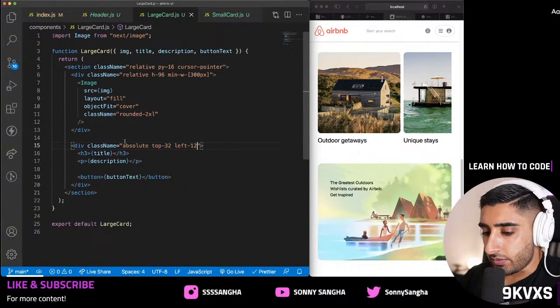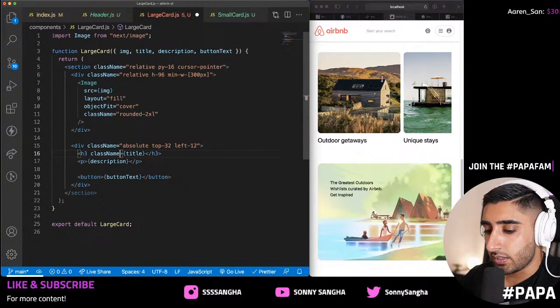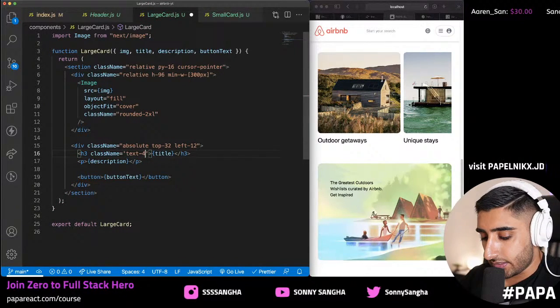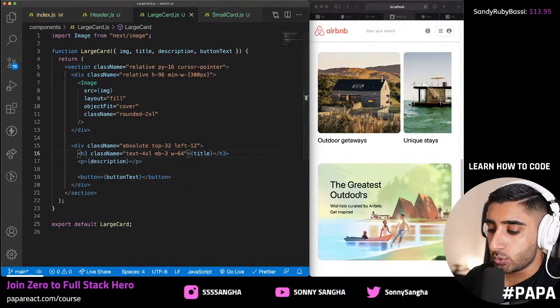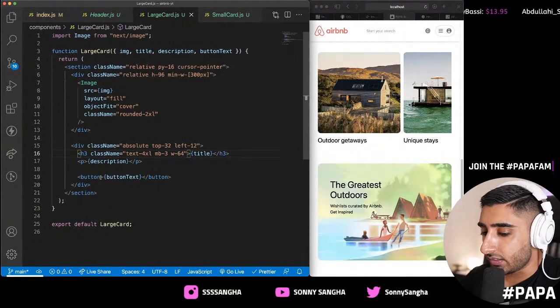Okay, so the H3 tag, I'm going to go ahead and customize this. We're going to say the class name equals, and this is going to be a bit bigger. So I'm going to say text 4XL. Okay. Margin bottom of 3 and a width of 64. And you can see now, things just start to come together. The P tag looks so great as it is.